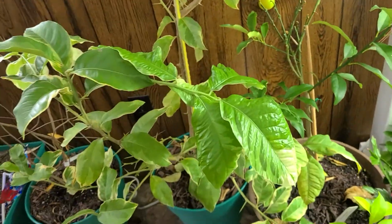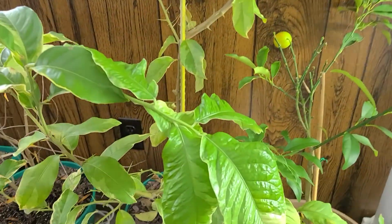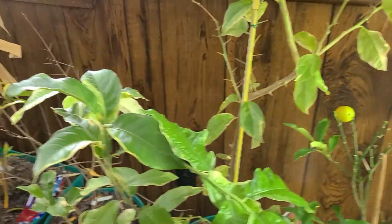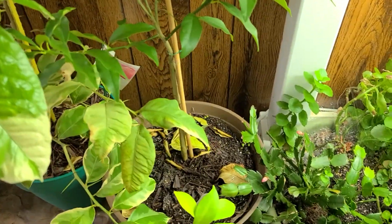And then we got my pink variegated lemon tree here. It's doing amazing indoors here. It's producing some nice big leaves here. It's producing a whole bunch of new branches inside. It's doing really well. Then we get my kumquat over here.